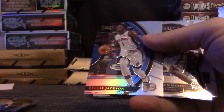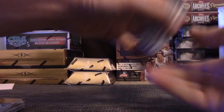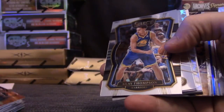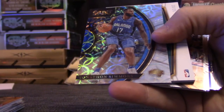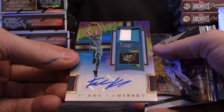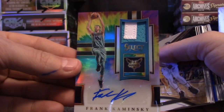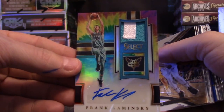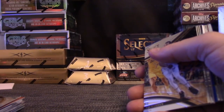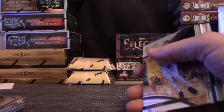Oh, hang on one second. Yeah. Reggie Jackson and base. We have Gorgui Dieng. Orange. We have John Simmons. For the Hornets, tie-dye patch autograph, Frank Kaminsky. That's a good-looking card. I don't see who has the Charlotte Hornets. I only have like 15 teams up. Anyway, whoever has the Hornets gets that card. Tie-dye patch autograph.